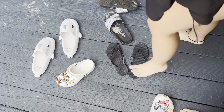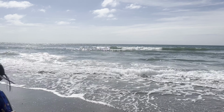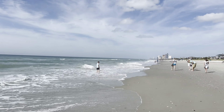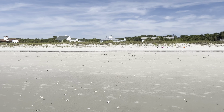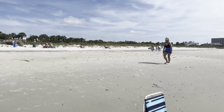I love this. Come on, guys, hurry. The sandals on the porch with the sand. Water's nice today. I guess it's still slow season. Comparatively, there's hardly anyone here. Not many people.